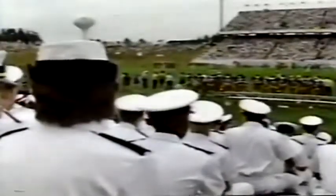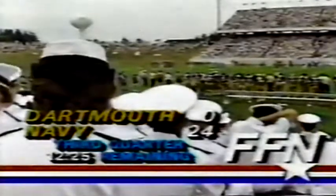Bill Fleming, Brian Wilkinson, and Rick Forzano back at Navy Marine Corps Memorial Stadium in Annapolis, Maryland for this first meeting between Navy and Dartmouth since 1954. The series began in 1929. Navy has won 3. There's been a tie, but Dartmouth never won it. But it doesn't look like the Big Green are going to do it today unless they get a miracle here in this third and fourth quarter.